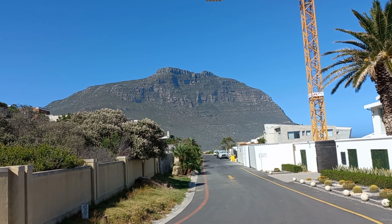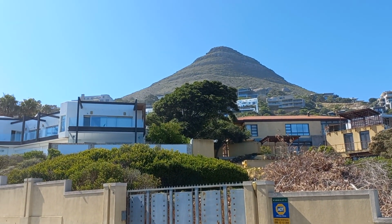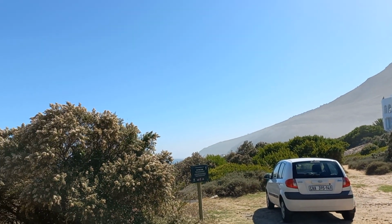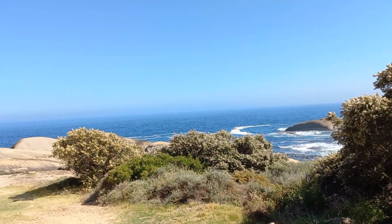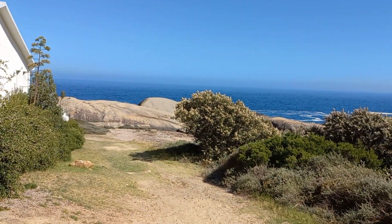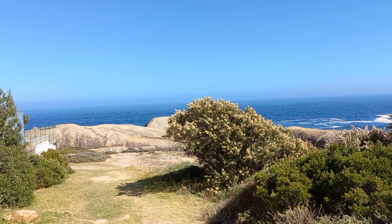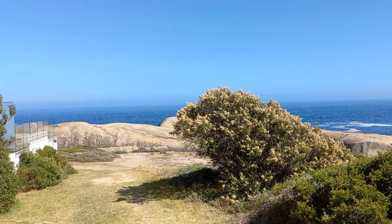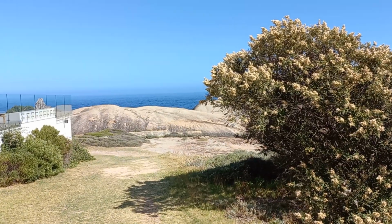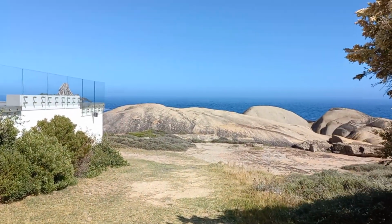Llandudno on a beautiful March day in Cape Town. Let's take a walk down to the coastline and check it out. The mighty Atlantic Ocean, at its wildest place along the coastline.